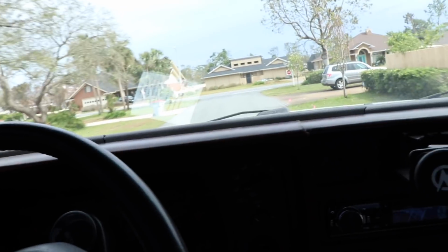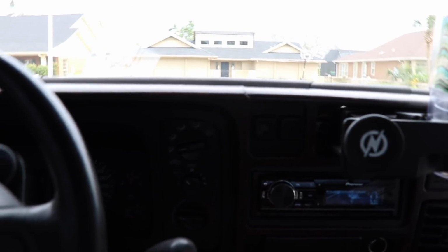For those wanting to hear what it sounds like in the cab of this thing, with the side exit, you know, it's a pretty loud truck, no matter what. But I think it sounds way better with the new side exit. I mean, not to say it didn't sound good before. Look at that guy.